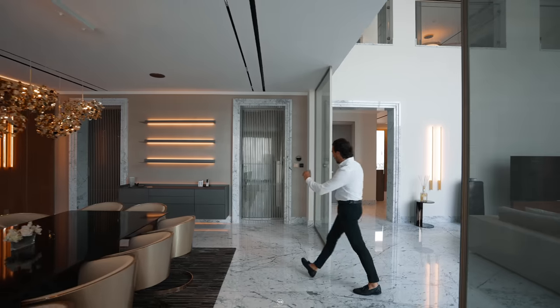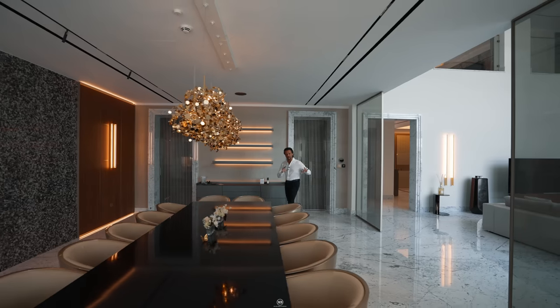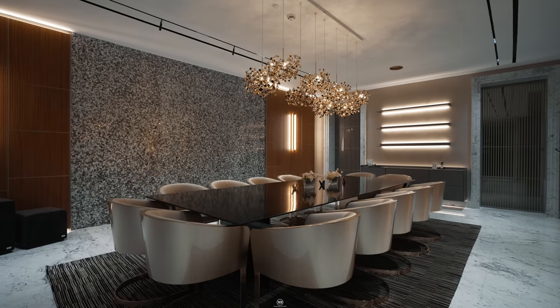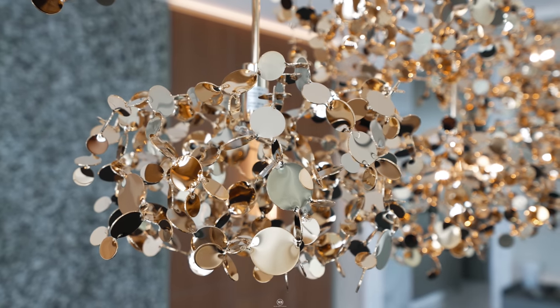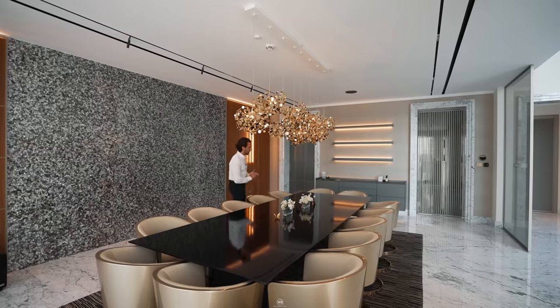Dining area, come on. We have these glass meshed dividers here, by the way, that semi-close the space. And this would be your dining area. Armani table, 14 chairs and the rug. And of course, this super elegant Terzani setup of chandeliers, also in the shimmering gold color.